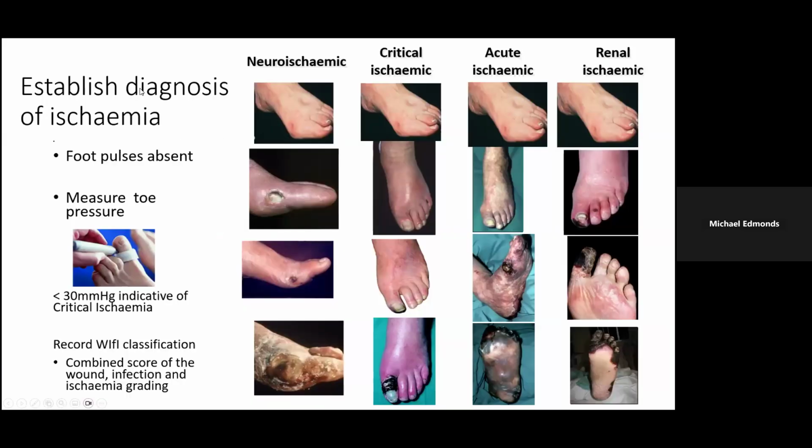And finally, we go on to ischemia. Christian has talked about the foot pulses being absent as a measure of ischemia. We are now encouraged to measure toe pressure, and a level of less than 30 is indicative of critical ischemia. And this is to help you measure the WIfI classification. I mentioned this.